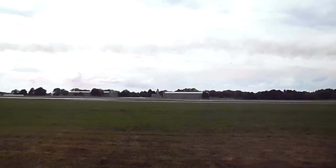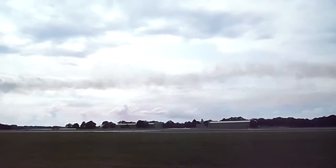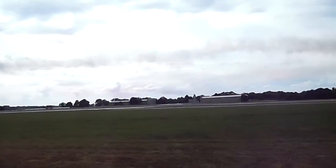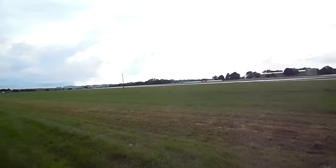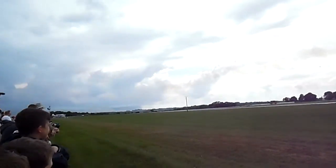On the right, we do the same when we land. So we land with the odd-numbered pilots on the left of the runway and the even-numbered pilots on the right. White smoke. He's got his flaps in the landing position. 7's going to follow shortly.